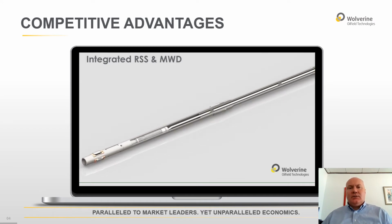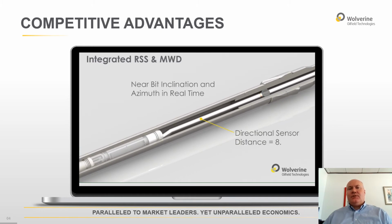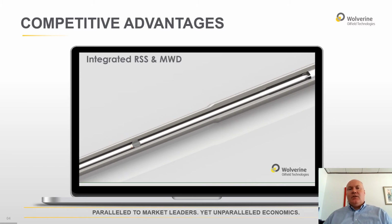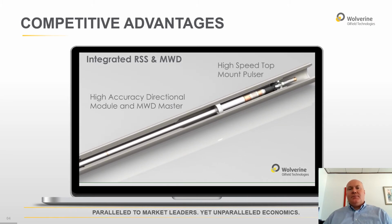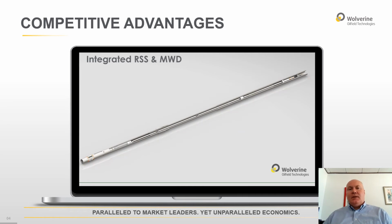The Zenith RSS with integrated MWD features a field serviceable bias unit with integrated azimuthal gamma, directional sensors, and bore and annulus pressure. A standard MWD battery is used for surveys, along with a downhole generator for circulating power with real-time sensors, and flow-off survey data is transmitted through a high-speed top-mount pulser. Other sensors include near-bit AZ gamma, and real-time inclination and AZ, enabling quick and accurate geosteering decisions.